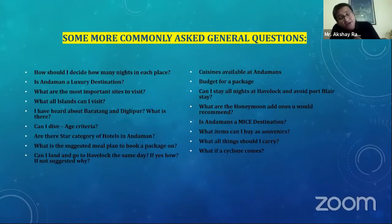Is Andaman a luxury destination? Andaman is a luxury destination, but it does not have luxury hotels. So to share with you, we have handled Imtiaz Ali, we have handled Ratan Tata, we have handled Hollywood stars, but they come there for the destination. They don't come there for the hotels. So Andaman is a luxury destination, but does not have luxury hotels except Taj, which is now opened in Andamans.